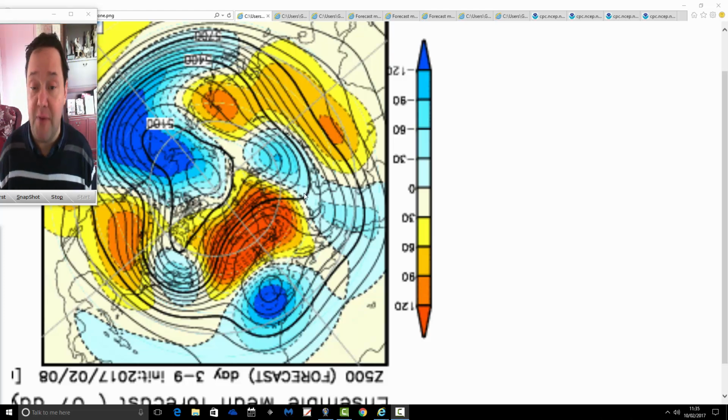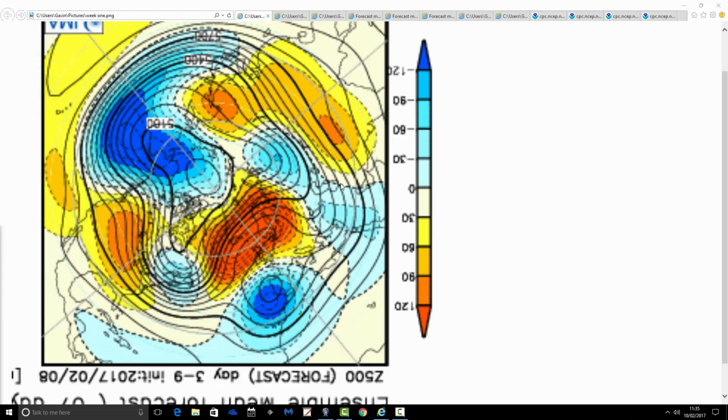Right, we'll start off with the JMA, and then we'll have a look at CFS V2. These are the 500 millibar height anomalies from the Japanese one. I'll break it down into weekly periods.